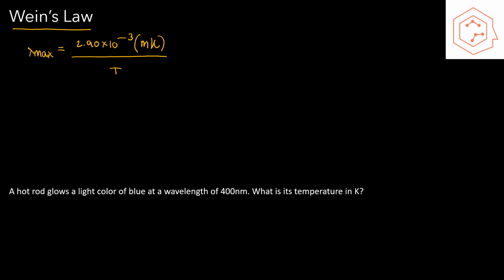So if you're given a temperature of an object in Celsius, you're going to have to convert it to Kelvin such that your units work out for this equation. And we note that this is the maximum wavelength, since if you have an object, it might be emitting electromagnetic waves throughout the spectrum, and this equation will give you the maximum wavelength, or the smallest frequency of the EM waves that can be emitted.